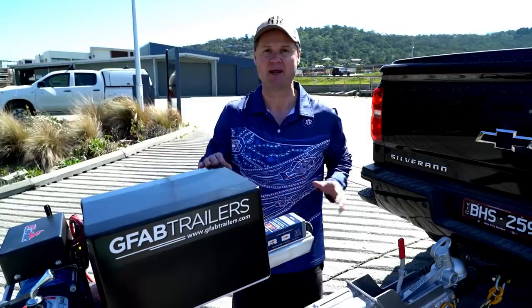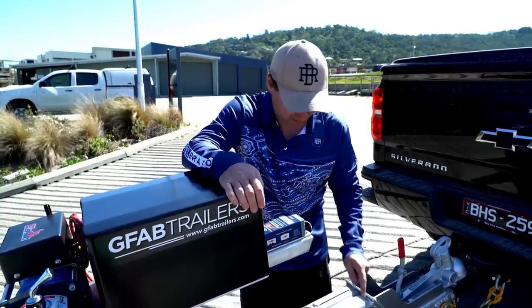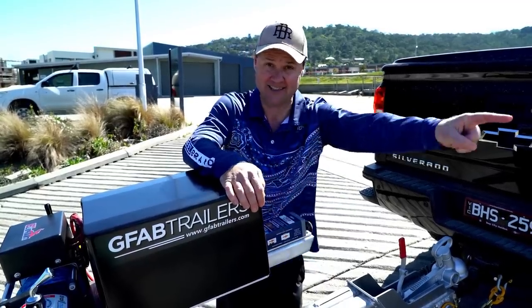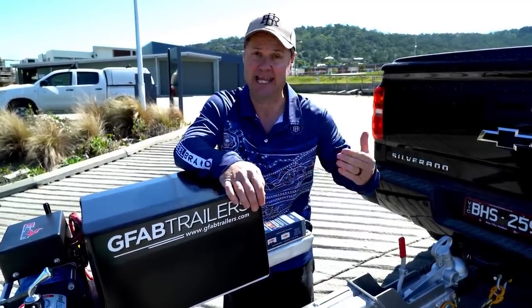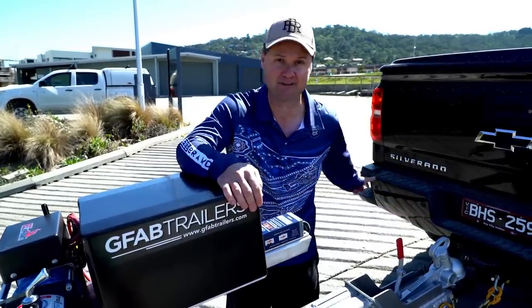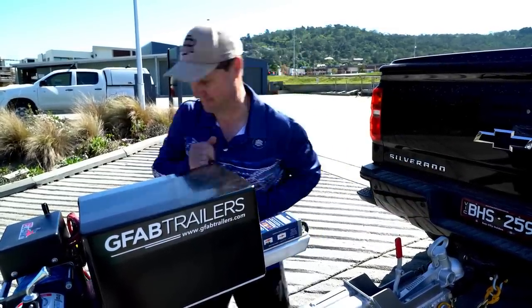And you wouldn't believe it, I've had boats for over 20 years. I've never had a jockey wheel that is actually on the correct side of the trailer, which is that side. And finally, G-Fab got it right. Now when I'm backing up to the ball, I can have a look. When I get it right, I don't have to step over the drawbar every time. And come and have a look at some of this stuff.